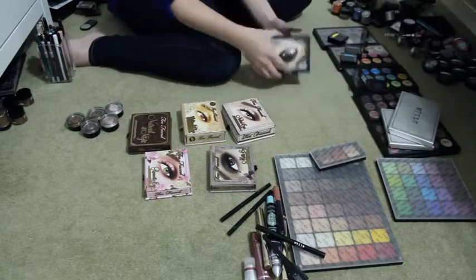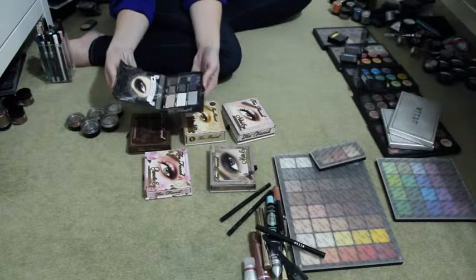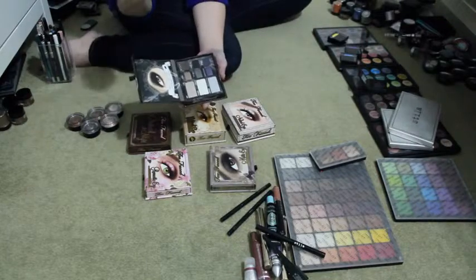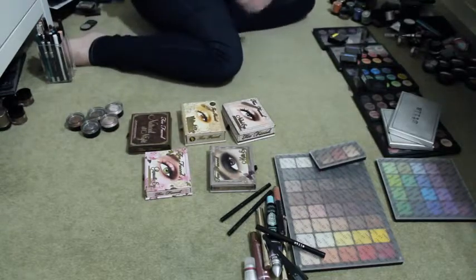Okay, here we go. So the Smoky Eye palette. This is one that I have never used and I am never likely to use. The colours in here are too grey. I've got the blacks that I can use to make a smoky eye, but these ones are just too grey for me, so I'm going to get rid of that.